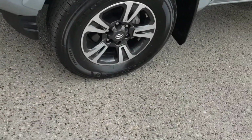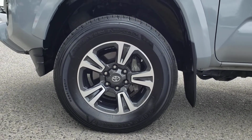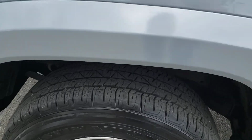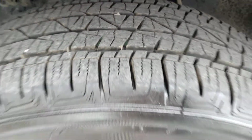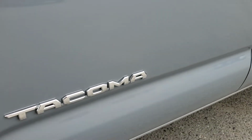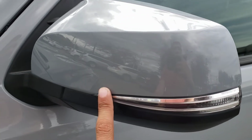And as we come around to the side of the vehicle, you've got the very stylish 5-spoke 17-inch alloy rims the vehicle currently rides on, and those are wrapped in the Firestone Destination tires with tons and tons of tread. As we continue down the vehicle, you'll find the Tacoma badge right at the bottom of the driver's side door. You've also got the LED turn signal indicator integrated right into the mirror.